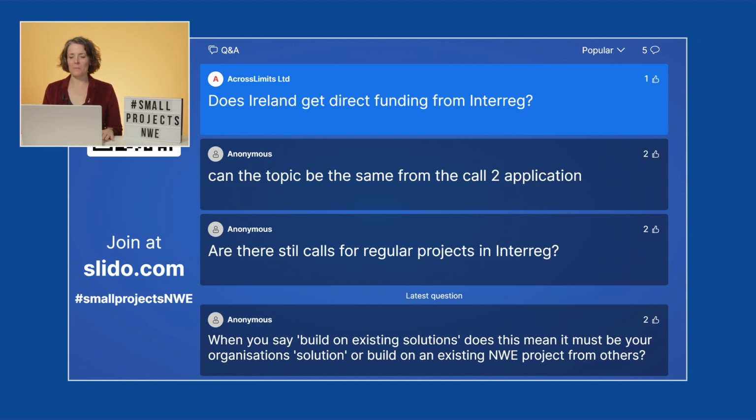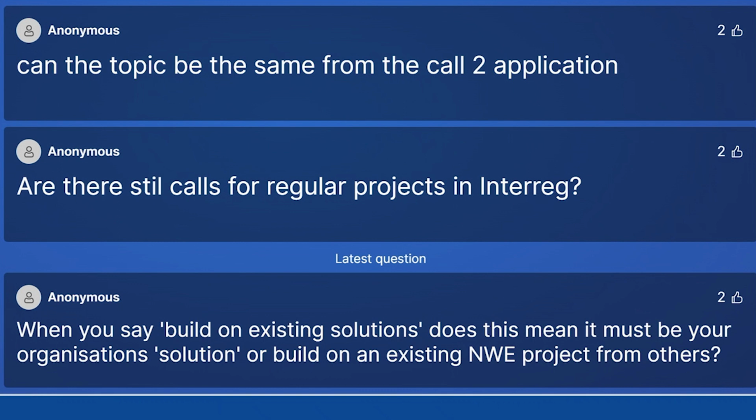Another one. Can the topic be the same from a call to application? I would say yes, but as we are speaking about small-scale projects, the intervention logic will be completely different. So it will also be addressed in another way, maybe by other organizations on another scale. So yes, it can be the same topic.